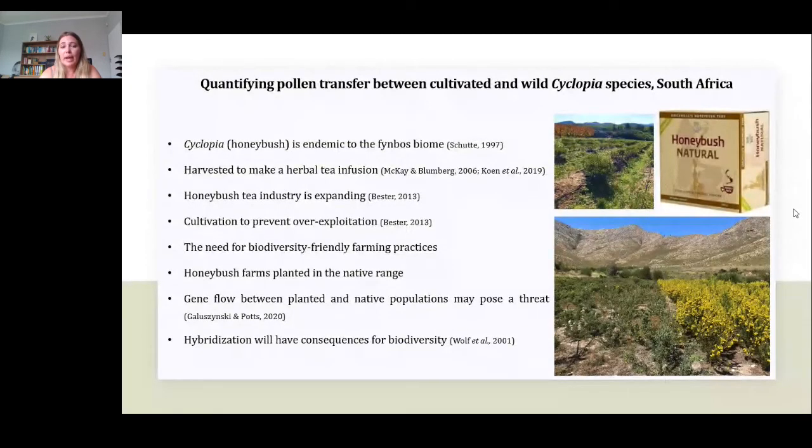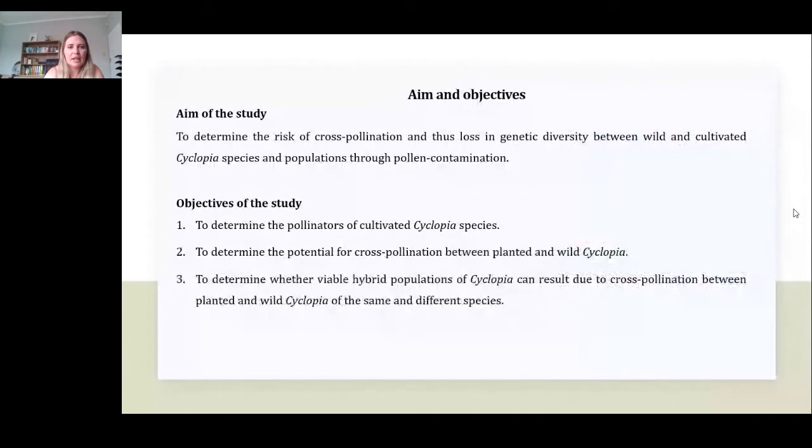So gene flow has been widely studied on cultivated species and their wild relatives, but information on this in Cyclopia specifically is very limited. And of course, gene flow can cause hybridization, which will have consequences for biodiversity, as well as the genetic distinctiveness between Cyclopia populations. So the aim of my study is to determine the risk of cross-pollination and thus loss in genetic diversity between wild and cultivated Cyclopia species and populations through pollen contamination.